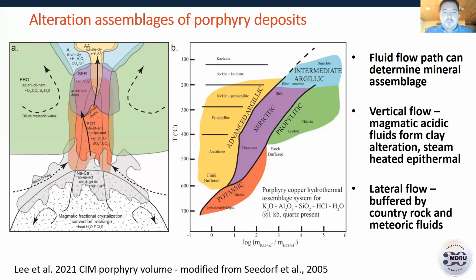So this is a diagram that we put together for our publication from the new CIM Porphyry volume that just came out at the beginning of this year, highlighting the work that has been put together for the hydrothermal assemblage system with potassium, aluminum, silica, and hydrated features, showing that at high temperatures, high acidic conditions, you usually get the formation of potassic alteration or potassium feldspar, biotites, anhydrite, tourmaline, topaz, zircon at depth.